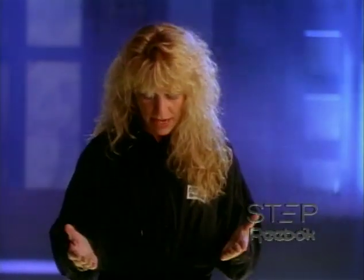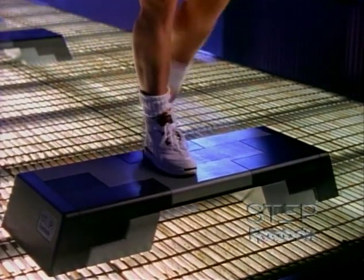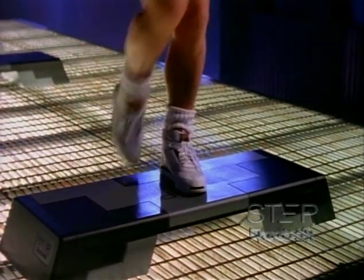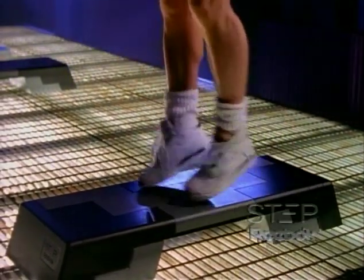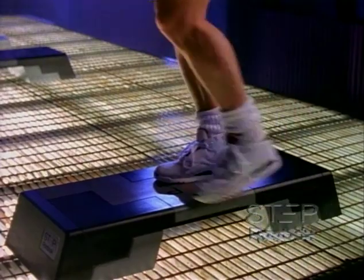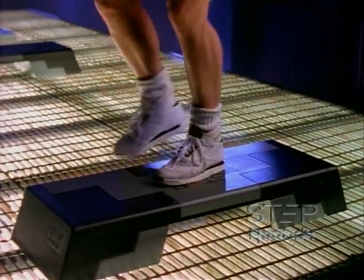In all step workouts, there are 4 step pattern categories. The first one is basic step. The next category is lift steps. The next category is lunge steps. And the last category is tap steps. Now let's review the step patterns you'll be using today.